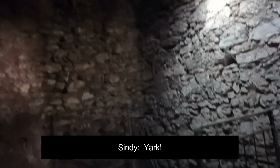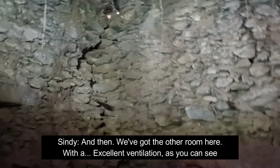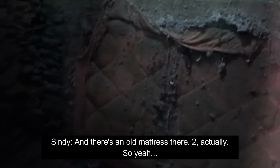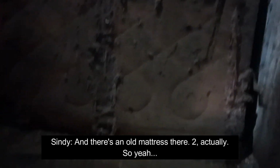Yuck. And then got the other room here with excellent ventilation, as you can see. And there's an old mattress there. Two, actually. So yeah.